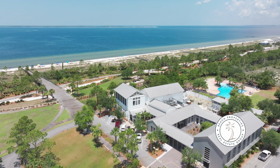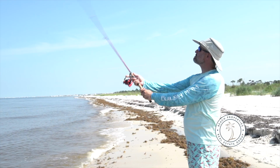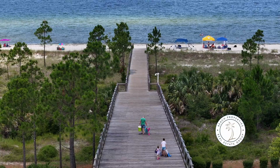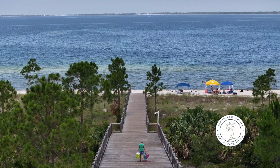Not only can you beach here, but you can walk this beach all the way to Mexico Beach. So you have miles and miles and miles that you can enjoy. Beautiful white sandy beaches and clear water that moves from the bay to the Gulf of Mexico all in one fell swoop. All these trails lead to a main town center.